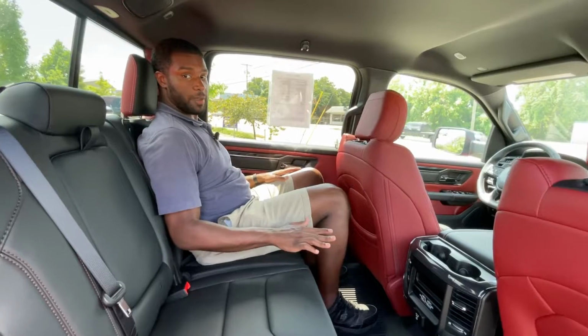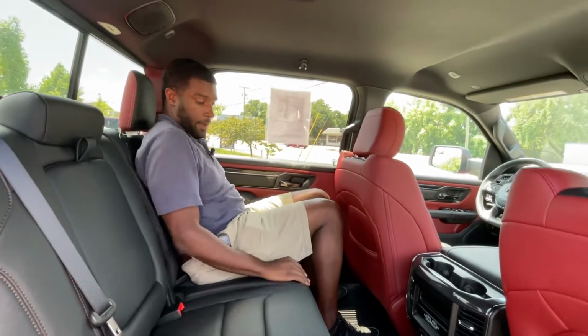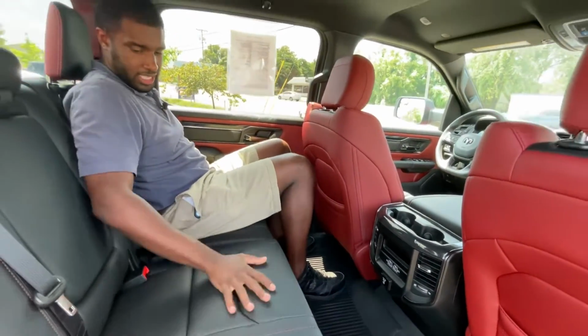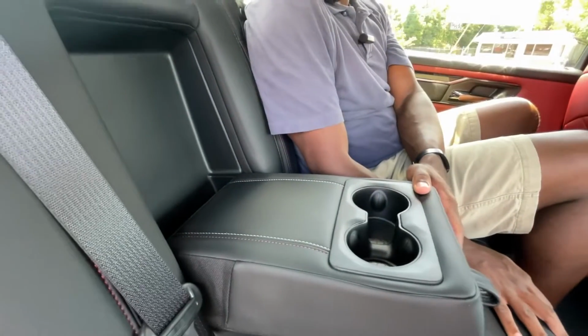So very generous space back here in the rear seat. Tons of leg room, of course, tons of headroom. And then I'm actually able to fit in the seat without kind of bleeding over to this middle seat here. And the middle seat is actually pretty good size, it looks like. So I'm very impressed by that. And then we have our cup holders when you fold that down from the center seat.